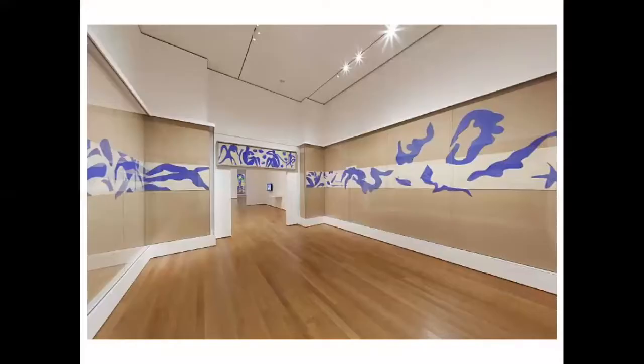This is a piece by Matisse, which is an installation shown at the Museum of Modern Art. Originally, this was installed in a dining room, but again, you could see how modern it is, the idea of installation and also the monumental scale.